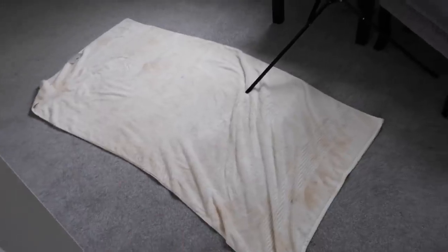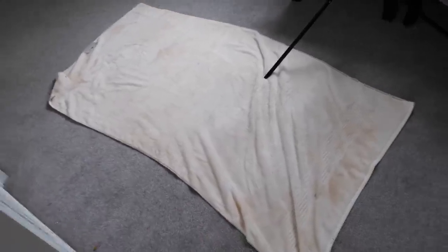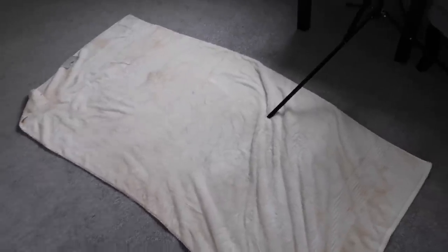Okay, so for lighting reasons, we're gonna be doing this out on the landing. I have put a towel down though, so I'm hoping that no fake tan gets on the carpet. It was about to go in the wash anyway. There's bits of orange there, that's from foundation and me wiping my hands on the towel. But yeah, on that note.